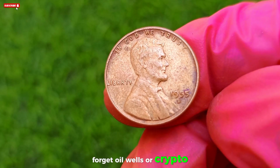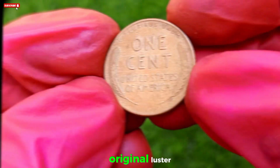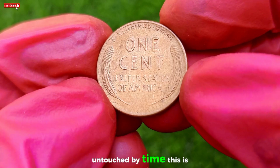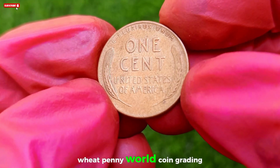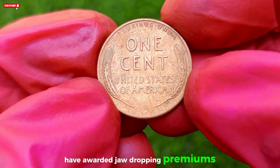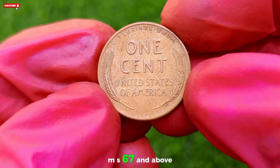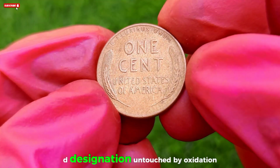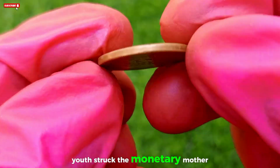Forget oil wells or crypto. Your wealth could be sitting in your drawer right now. Imagine finding a coin with original luster, no signs of circulation, mint red tone, untouched by time. This is the unicorn of the 1955 D Wheat penny world. Coin grading agencies like PCGS and NGC have awarded jaw-dropping premiums to pennies with the highest mint state, MS, grades. MS 67 and above. And if your penny happens to have a full red or D designation, untouched by oxidation or grime, you've struck the monetary motherlode.